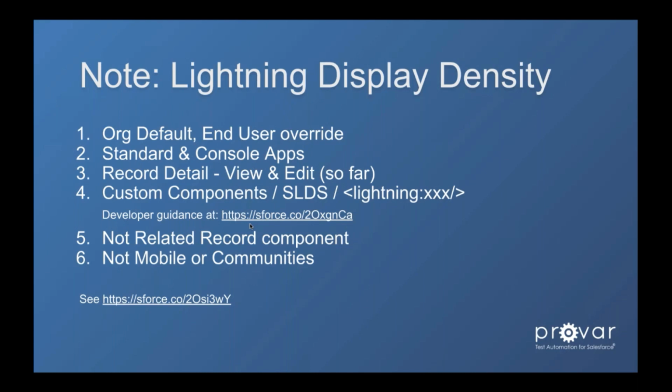If you have custom components, maybe you've written your own Lightning components, and you're using the Lightning design system or the Lightning base components, then there is some developer guidance which you should take a screenshot of and pass through to your development team, which will make them aware of how they should be respecting that user preference for the display density. If they've used the correct design system, there's some information about when that is also going to start respecting those settings automatically. So your developers might not need to make any changes whatsoever, but they do need to read that article and make an assessment of what impact it will have.